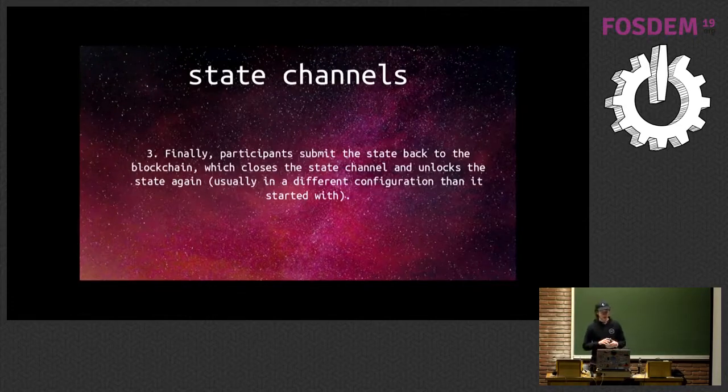And number three, finally, participants submit the state back to the blockchain, which closes the state channel and unlocks the state again, usually in a different configuration than before. This one is a bit more simple. Basically, it's this idea of closing a channel. What that looks like is grabbing that state, going to number one that we talked about, meeting the requirements of what we decided to do, and then unlocking those funds and allowing them to be sent to whoever needs to be sent. So we might have had 10,000 transactions off-chain, 1,000, whatever the amount. We're now able to go on-chain and make sure that those funds go to whoever they need to go to.